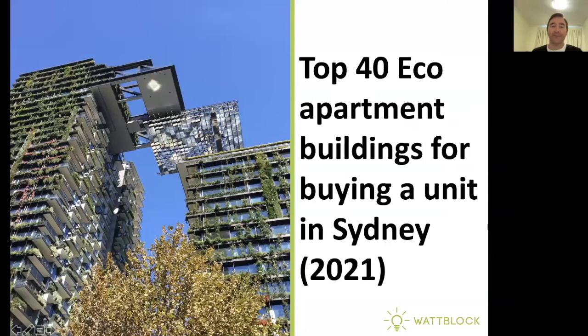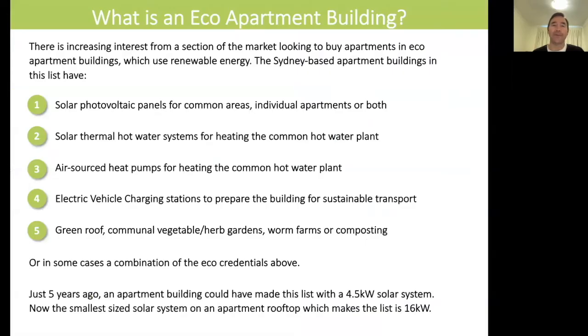Hi, and welcome to the top 40 eco apartment buildings for buying a unit in Sydney for 2021. There's been a number of people that have contacted us over the years looking to buy apartments in eco-friendly buildings which use renewable energy.